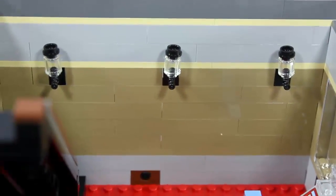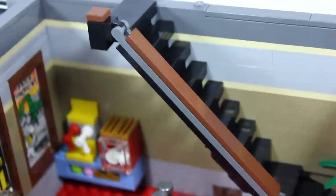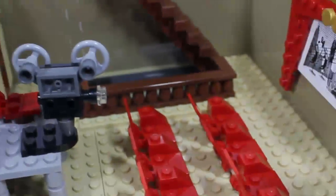We're going to keep turning it. We have these really cool lights that are up the side, and now we're getting back around to the amazing staircase. Now, this is a staircase that does go up to the second level, and if you were minifigure size, you'd be able to actually see that. So, yeah, that is the first level of the Palace Cinema. Okay, so let's get on with the movie theater.